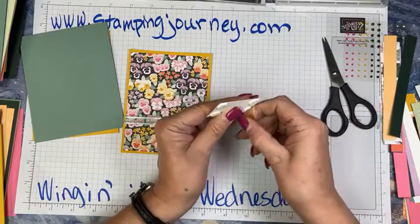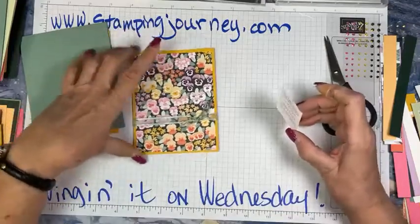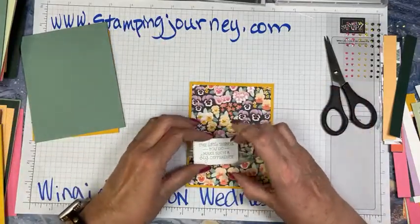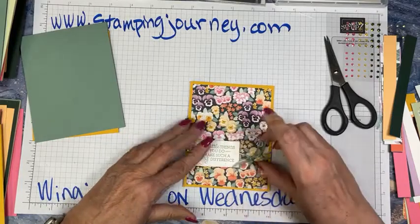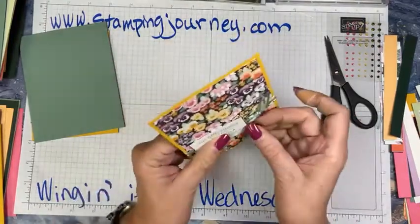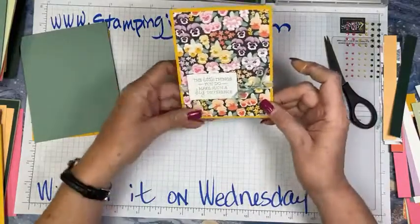There we go. Yesterday we did random stamping and made our own DSP, and so today that was something that I did, so I'll show you on Friday. I'm so excited. I had a lot of fun. I made 8 cards with it.